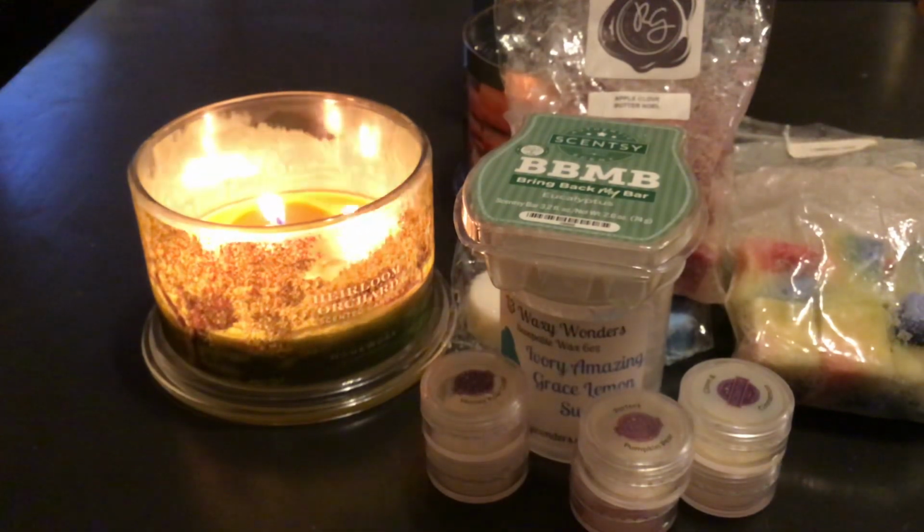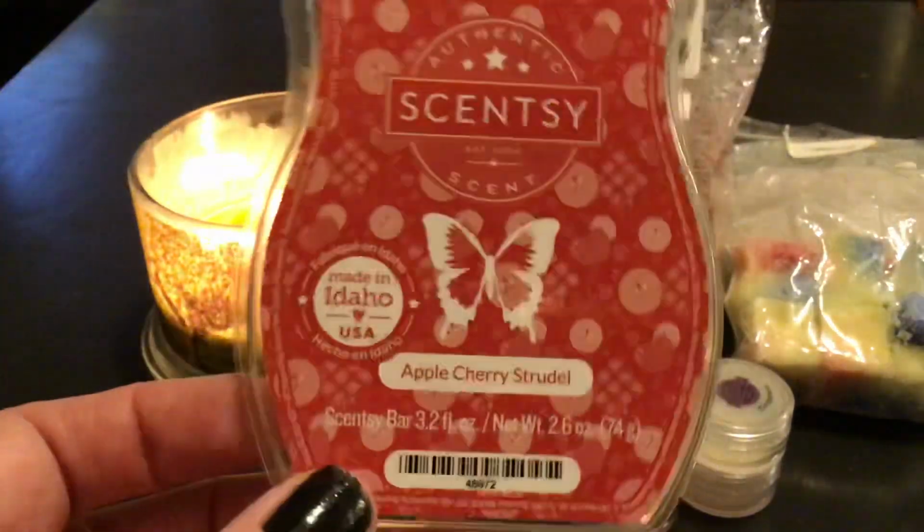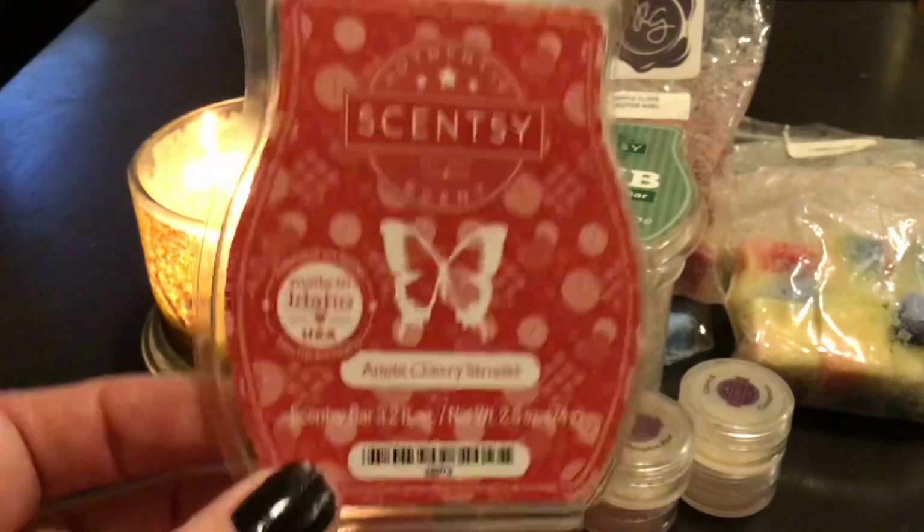Oh my gosh, this one. Oh, goodness. This is apple cherry strudel, you guys. Not a fan of cherry. So I kept sleeping on this and not getting it because I didn't think I would like it. This is Granny Smith apples, cherry, and vanilla drizzle. I love this. I want more of this. Again, didn't really think I was gonna love it, so I brought it to school, and this is what I melted last week. I received so many compliments on this scent.